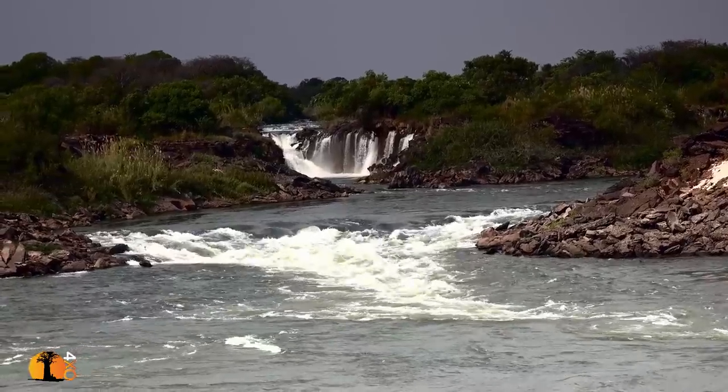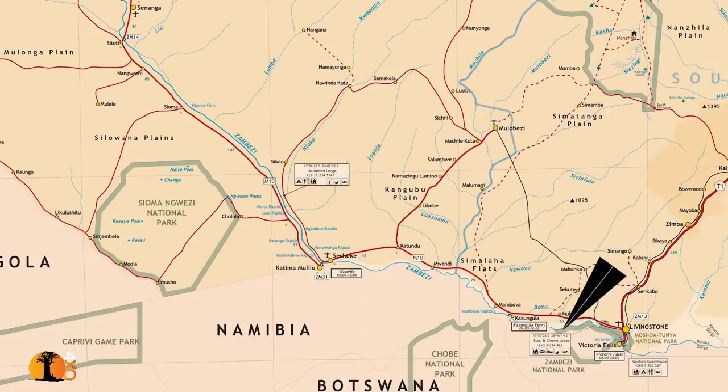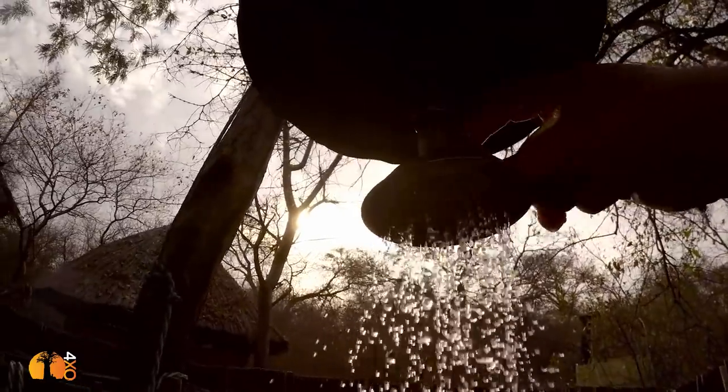I'm on my expedition to discover the beauty and majesty found in the remote Zambian bush. I'm traveling with my daughter, Kate. And we've travelled from Livingstone and are now at the Ngonye Falls, about to head off for the fabled Lua Plains.